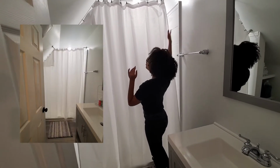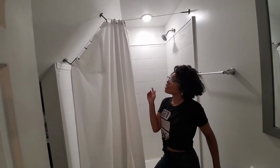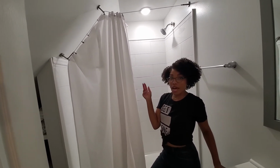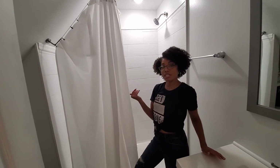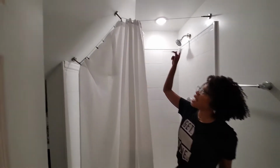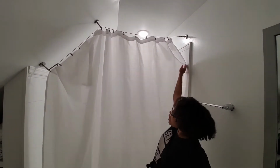As you can see, it's a vaulted ceiling. There's no such thing as a regular shower rod for this type of shower. So the builder of the house, the guy who renovated the house, had a custom one, but for some reason we could never meet up for him to install it. So what did I do? I came up with my own idea. So this is just a curtain wire from IKEA that I attached to the wall in three points, and now it works perfectly.